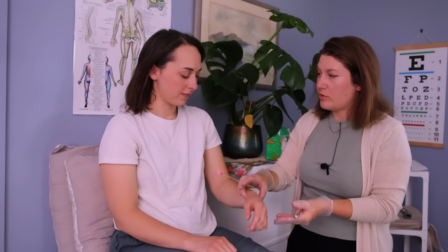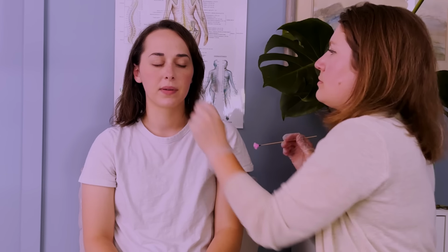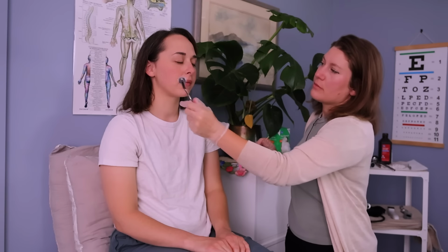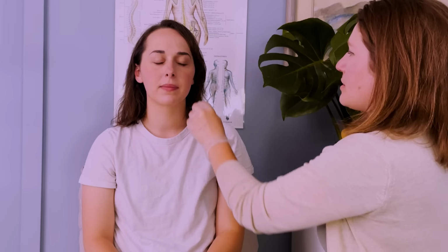I've got a sharp pokey tool and a really soft tool. They're really different, so I'll show you here on your hands. Feel that there's super different. You should be able to feel the difference. So just say sharp or dull. Dull. Dull. Sharp. Sharp. Dull. Sharp. Sharp. Sharp.